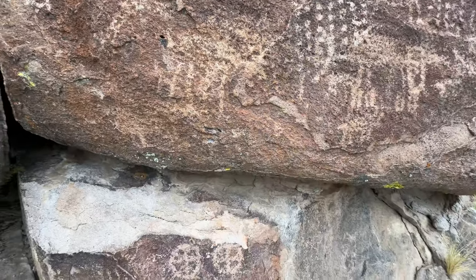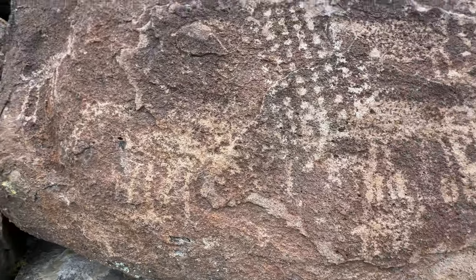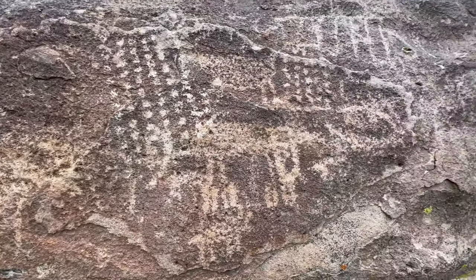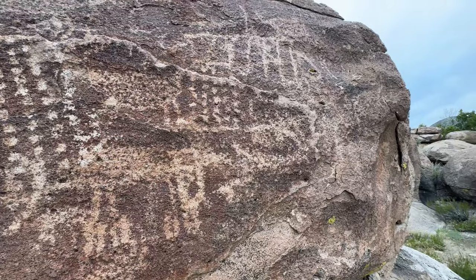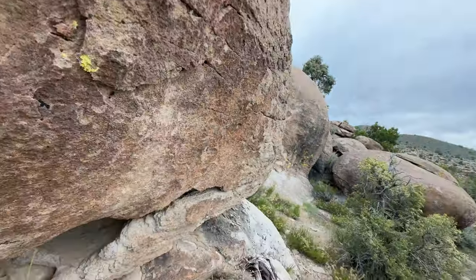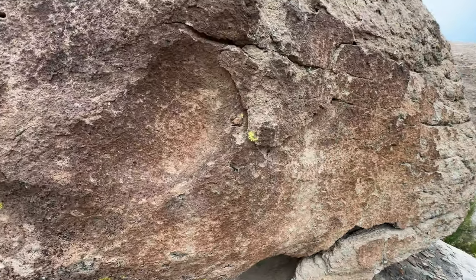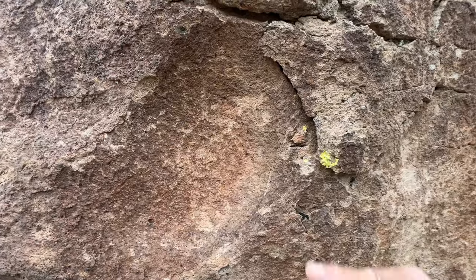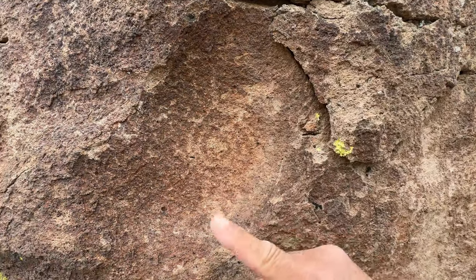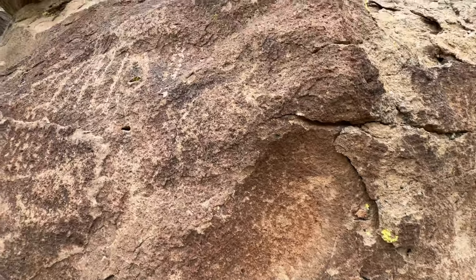There's those dots again. Does that mean rain? I don't know what that means. Water? Look at them all. Oh. The spiral, it's got the lines in it. See the lines coming out of it? It's cool. Pretty cool.